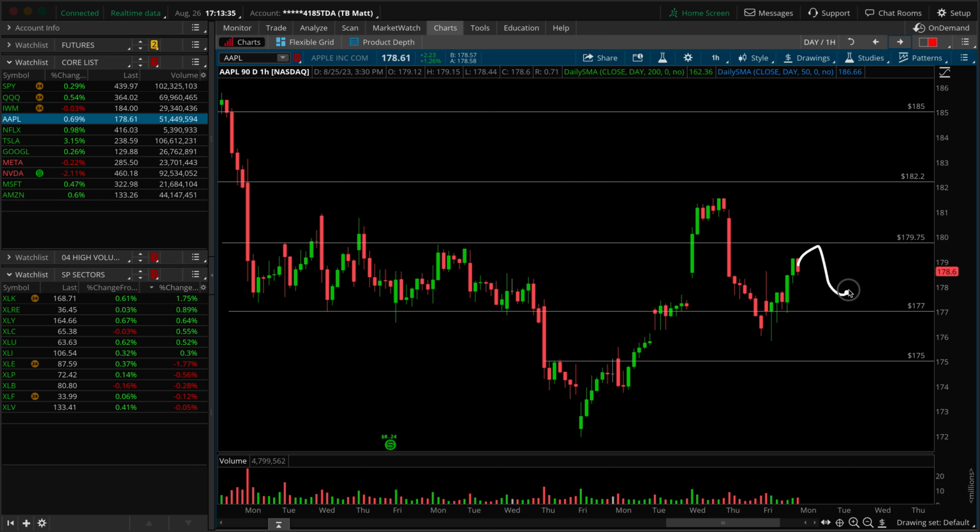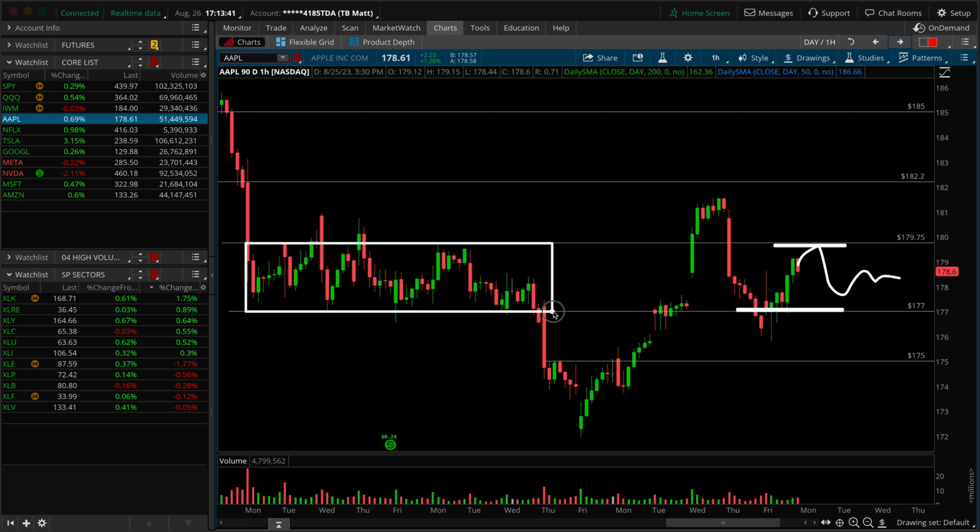If we produce a lower high and just continue to chop around in here, it's quite simple. You wait for a move outside of the balance. I would not get overly active in an area which has proven to be choppy in the past. 177 is the bottom, just as a reference.